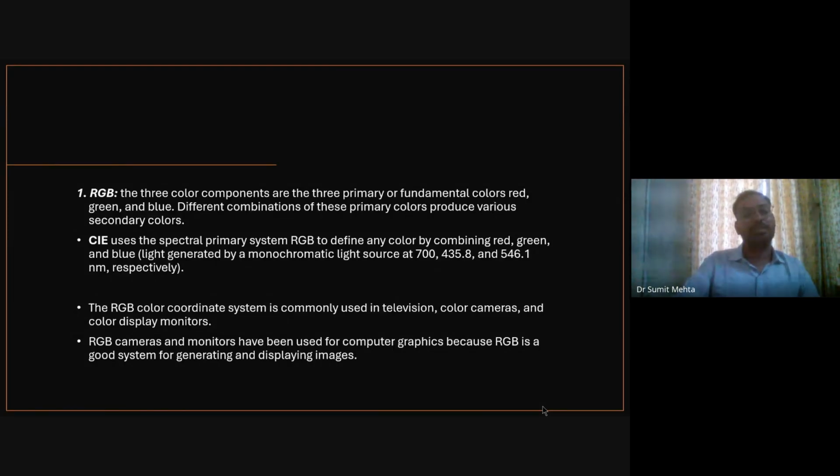So in the RGB, the three color components are the primary fundamental colors: red, green, and blue. Different combinations of these primary colors produce various secondary colors. Same as CIE, which uses the spectral primary systems. We can convert the RGB values and CIE into each other by using formulas, where light is generated by a monochrome light source with wavelengths of 700, 435.8, and 546.1 nanometers. These are the standard wavelengths used in the CIE scales.